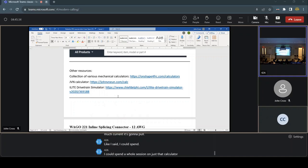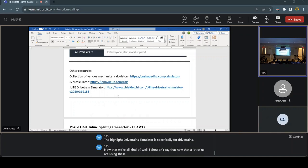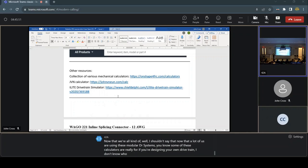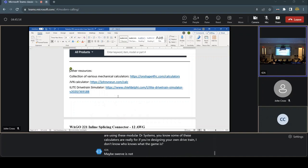The iLight drivetrain simulator is specifically for drivetrains. Now that a lot of us are using these modular drive systems, some of these calculators are really for if you're designing your own drivetrain. Who knows what the game is? Maybe Swerve is not indicated as the drive system of choice. I don't know. We'll find out.